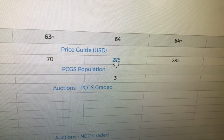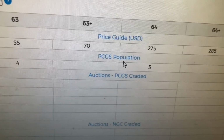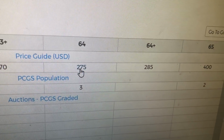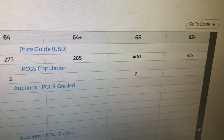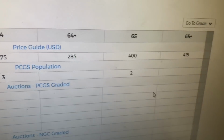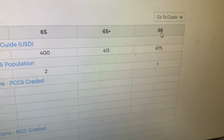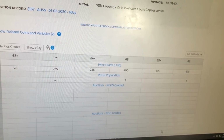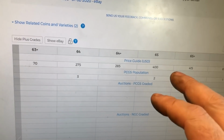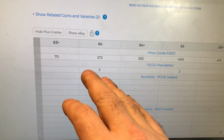Look at mint state 64 is 275 versus 55 and 63. It jumps way, way up, which is why I've been looking for one in the higher mint state grades. 65 is 400 bucks. I mean, this thing just goes up like crazy, and the top pop is mint state 66 at 675. So for a clad Kennedy half dollar that is a variety, if you can get one in uncirculated mint state condition 64 or better, it's definitely worth its weight.